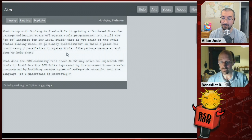Then he asked, how does the BSD community feel about Rust? I've seen on IRC people actually built a kernel module in Rust and loaded it into the kernel because, once it's a binary, it's a binary.